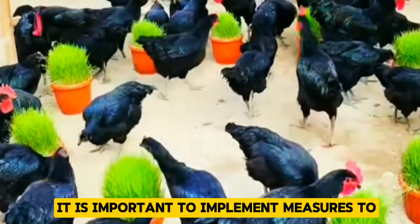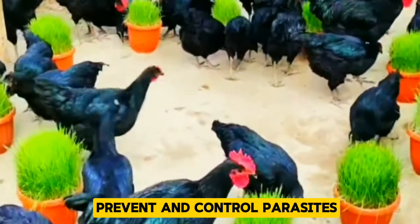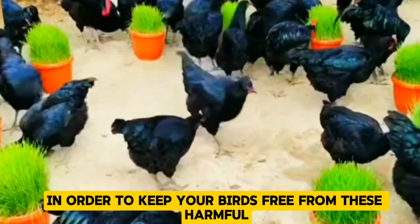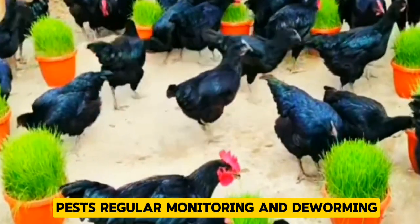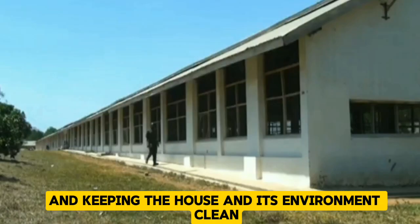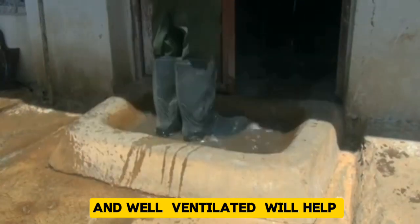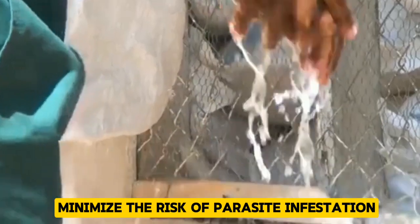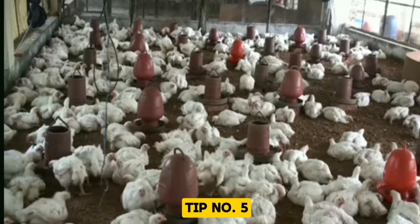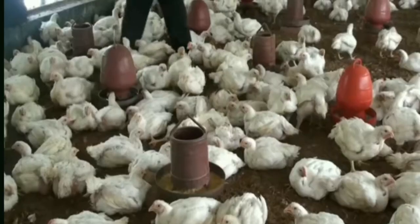It is important to implement measures to prevent and control parasites in order to keep your birds free from these harmful pests. Regular monitoring, deworming, and keeping the house and its environment clean and well ventilated will help to minimize the risk of parasite infestation. Tip number 5, provide them with adequate housing and space.